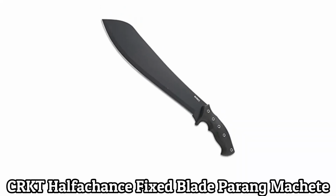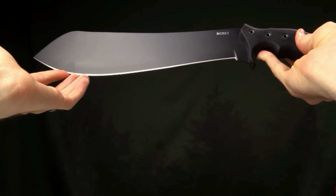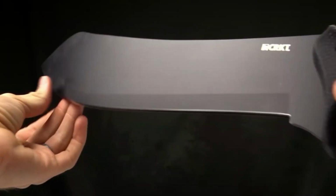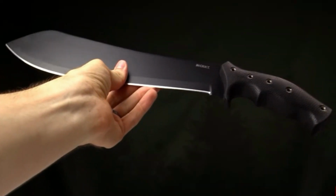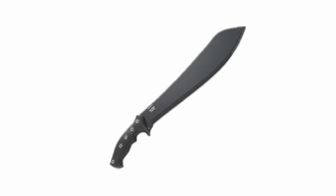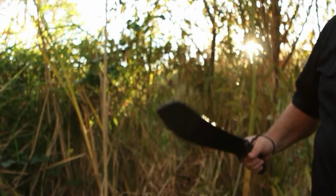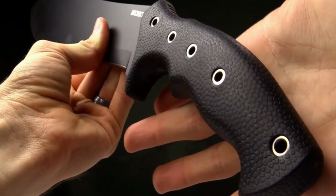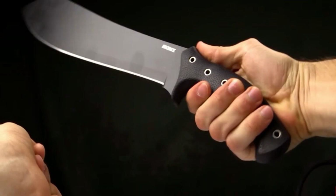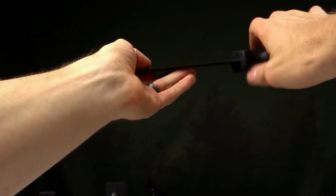CRKT Halfachance fixed blade Kukri Machete. The Halfachance is an excellent choice if you need a tough machete to cut your way through thick forests. With a big 14-inch blade length, it's ideal for a wide range of survival activities in any terrain. The blade is made of 65N carbon steel, which is extremely robust. Furthermore, it is powder-coated. The design ensures the proper amount of weight in the blade's head. As a result, it's quite effective at cutting through thicker branches and wood.